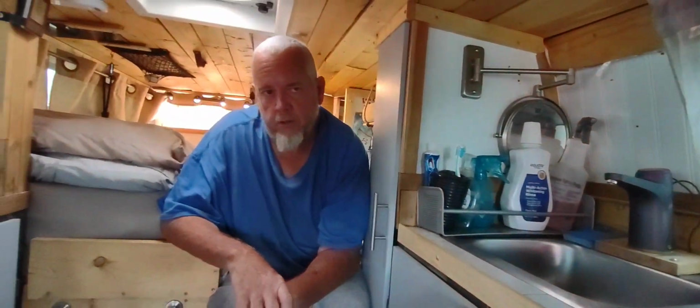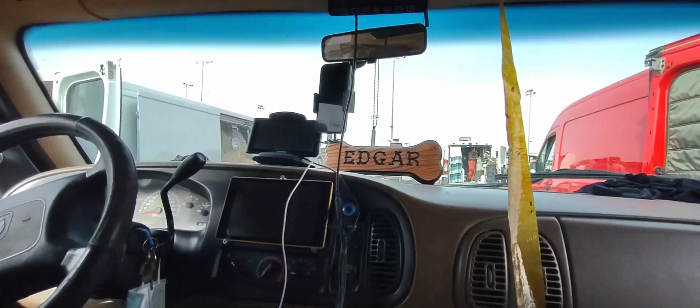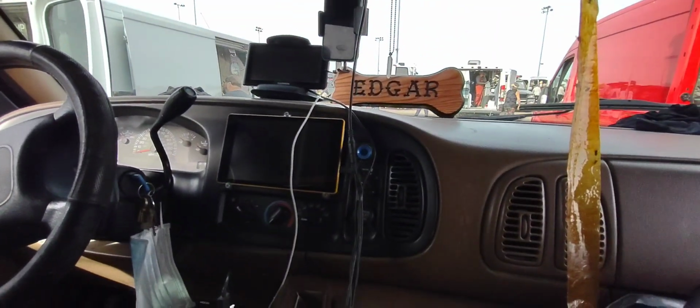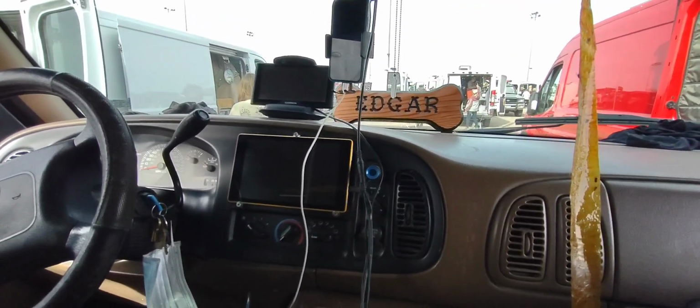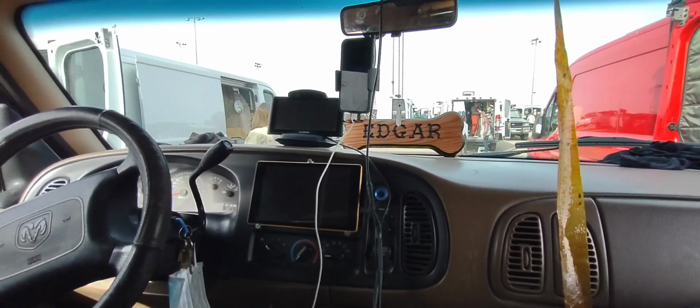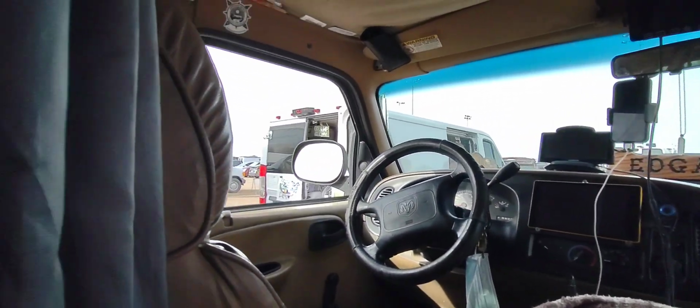Up front, there's a few little goodies. I'm a retired IT guy, so I've got electronic goodies and stuff around here. For example, we've got that yellow thing there. That's just a tablet, but it has a diagnostic app on there where I can monitor what's going on with the engine, check engine lights, error codes, things like that.